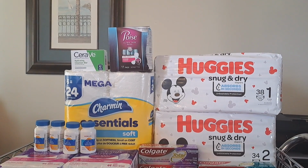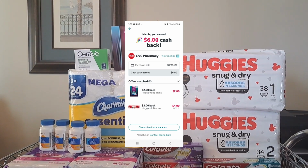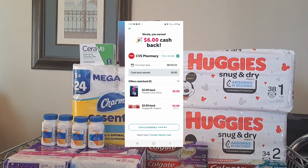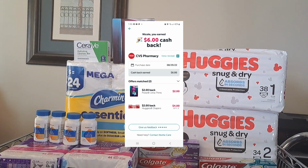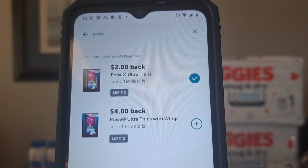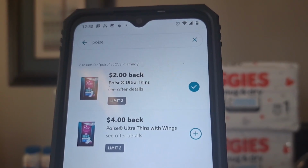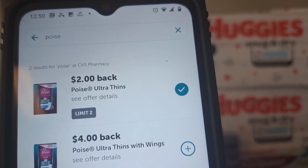But then I submitted my receipt to Ibotta for $2 off. So that made the Poise a $2 moneymaker. And then I also submitted my receipt to, well, let me show you this, the rebates for the Poise, because I want to make sure that you're submitting for the right one. So here in Ibotta, there's 2 different rebates for the Poise. It's one for the Poise Ultra Thin, and then the Poise Ultra Thins with wings. Those were just the Poise Ultra Thins. So that's why I got the $2 back and not the $4 back.